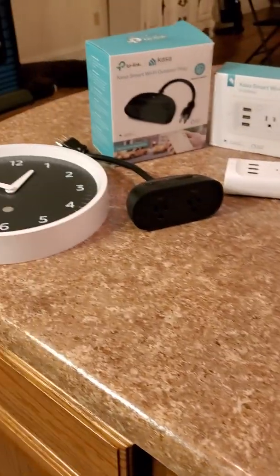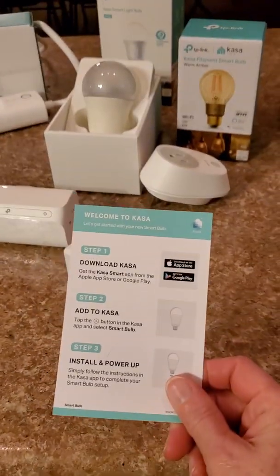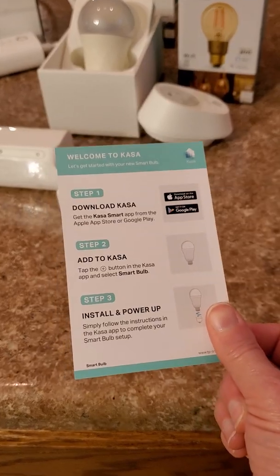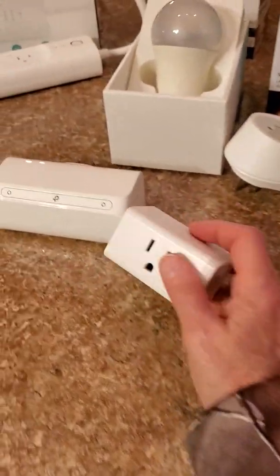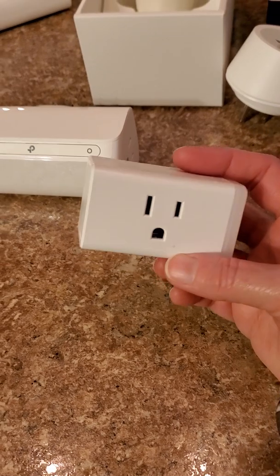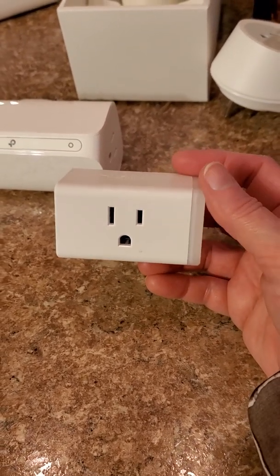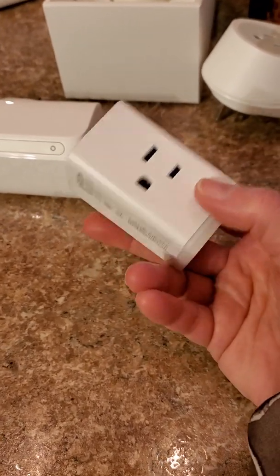So if you've never done smart home, it's not hard to do. These bulbs come with a little card, literally, easily telling you how to set the product up. Once you've set these up, these have all been set up. They're in my app. If I plug this in right now, it'll automatically pair to the system. And if it doesn't, it's very, very easy to pair. So, don't be afraid of it.